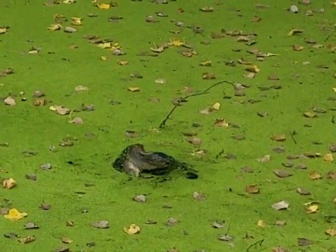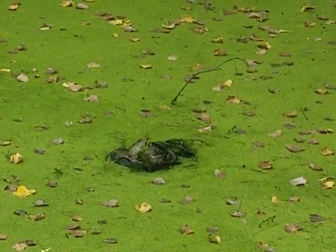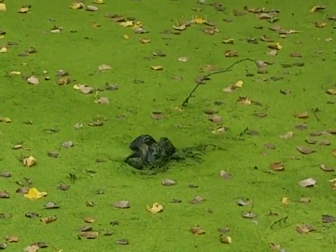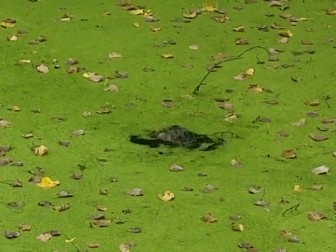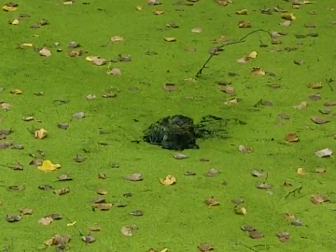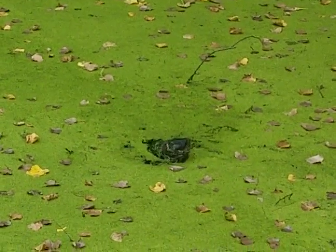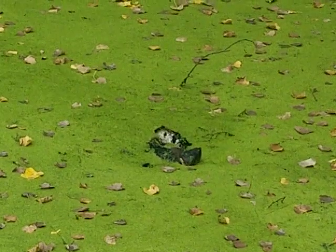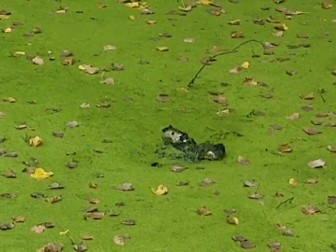I have never seen snapping turtles fight before. It gets pretty brutal. I wish I could get closer, but there's no way of getting closer. It's pretty swampy down in there. They're either fighting or breeding, I'm not sure, but it gets pretty violent at times.